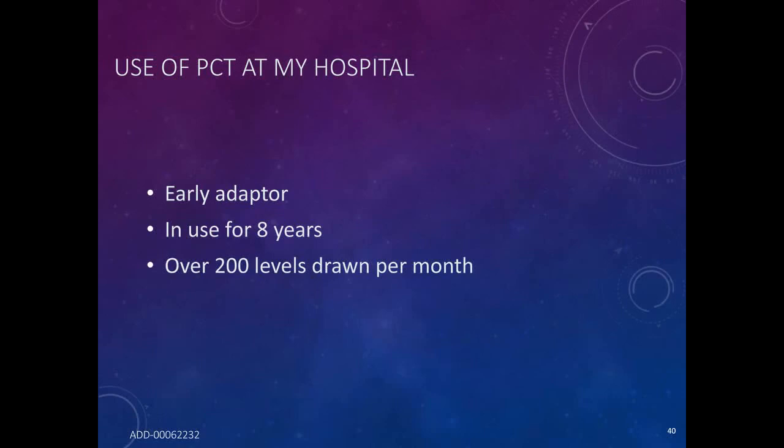Okay. Sorry, I don't know if you see that yellow thing there. You weren't supposed to. Anyhow, PCT at my hospital.